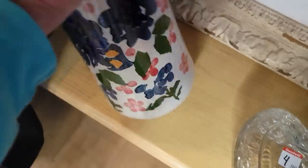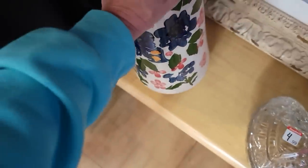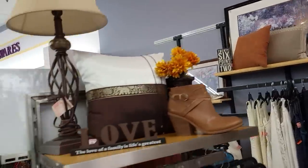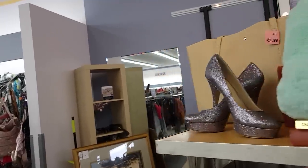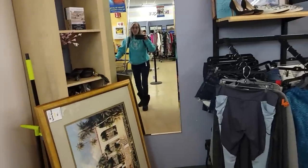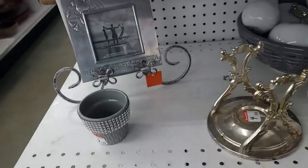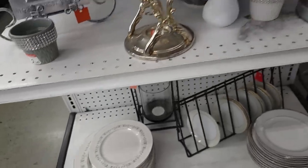Caught sight of this vase right off the bat, made in China. It's pretty, but it's not that great. All right, nothing too exciting up here in what they call the little boutique-y section. So we're gonna explore the back. All right, they've got the end caps like many of the stores do. We'll give it a peek, see if there's anything exciting.